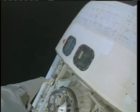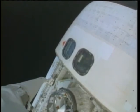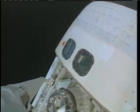Again, this is another leg of the inspections that are taking a look at the condition of the heat protection systems on board the Shuttle Discovery following yesterday's 9:39 a.m. Central Time launch and climb into orbit.